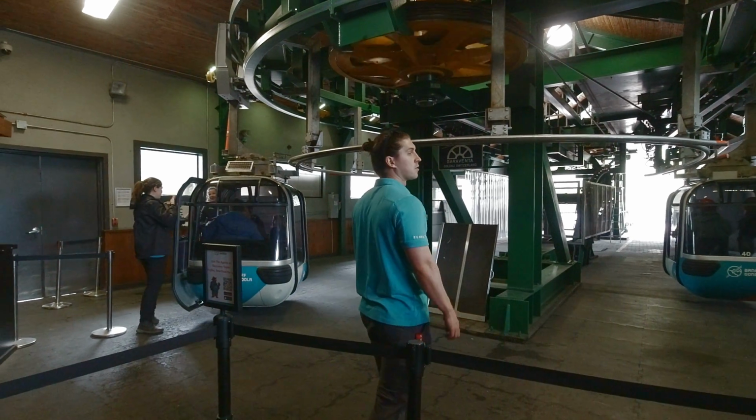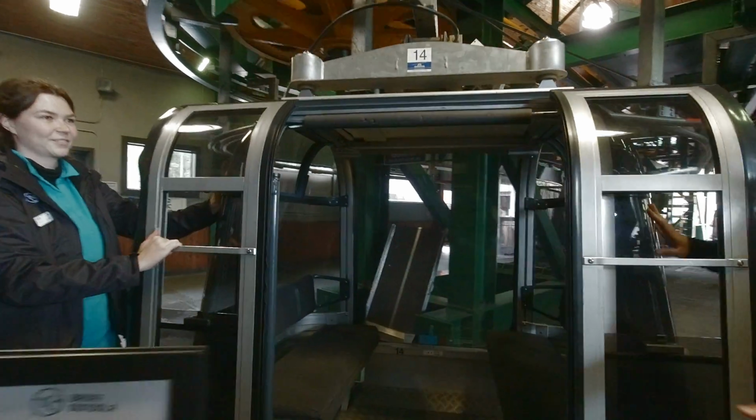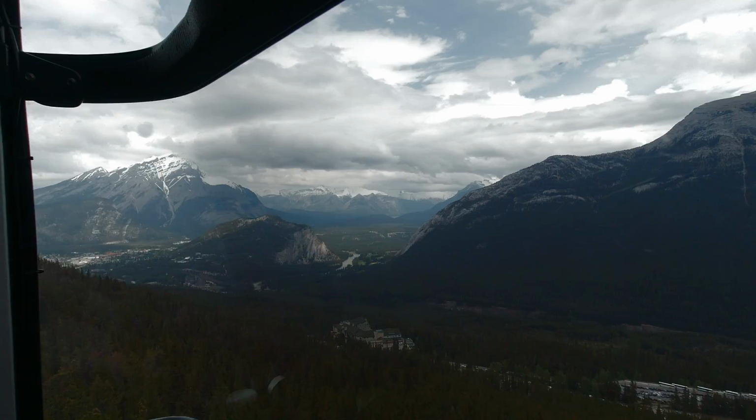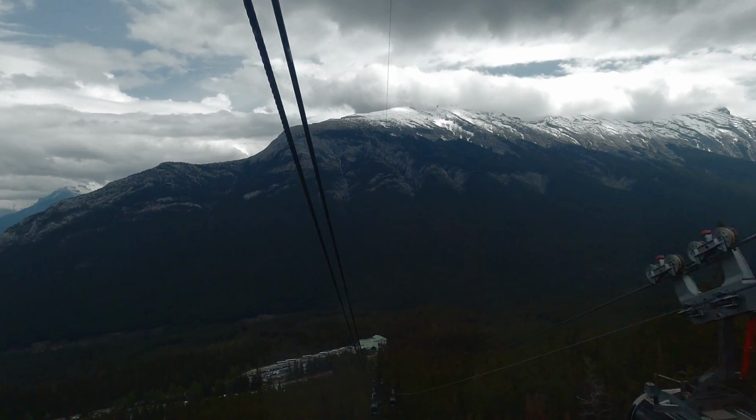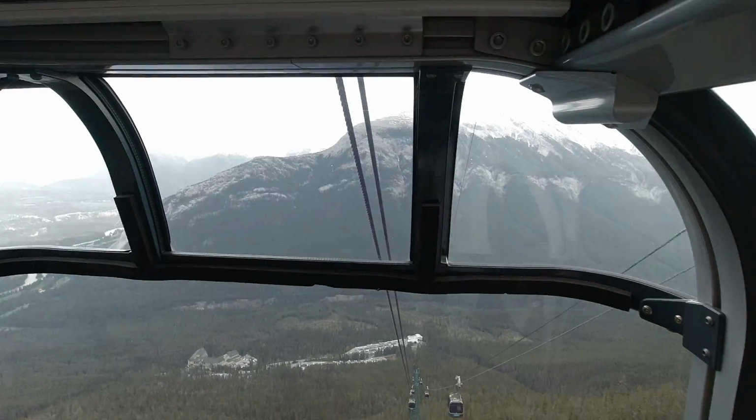It might seem very ordinary, but it got my heart pounding as the gondola started going up. It starts fast and then it's a smooth, calming ride taking you approximately 7,500 feet high in just 8 minutes. This is probably the easiest way to get the most epic views without climbing an actual mountain.